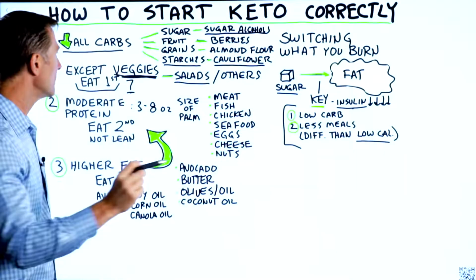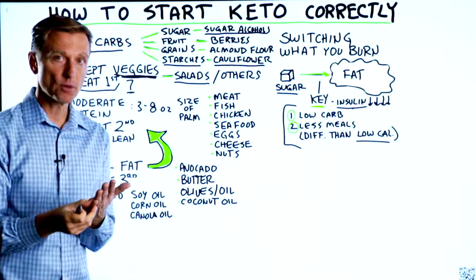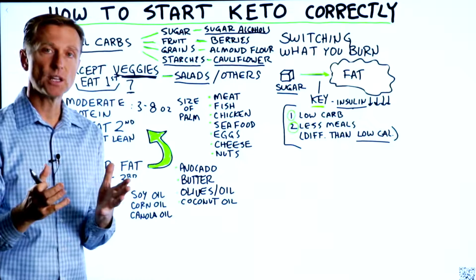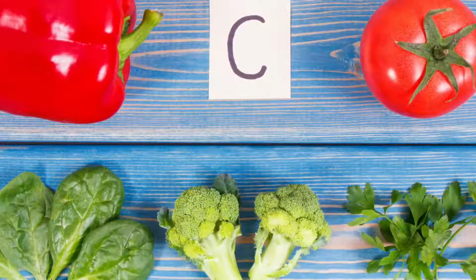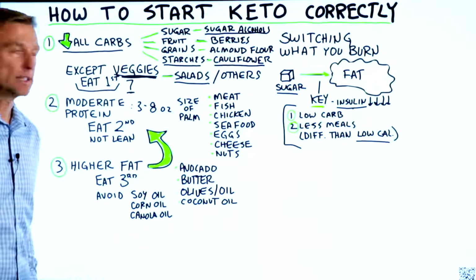And one last point, vegetables provide 2 things. They provide food for your microbes that then help your blood sugars and help give you energy. Also, they provide a lot of nutrients like potassium and magnesium and even vitamin C. Because what are we trying to do? We're trying to do keto correctly. And by correctly, I mean healthily.